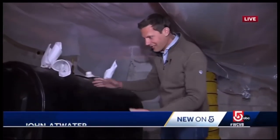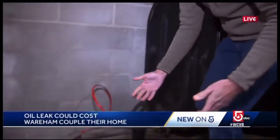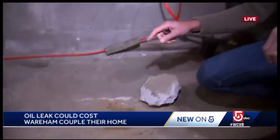This is that oil tank. You look at it, it looks like it's in good shape, but it leaked oil all over the floor here. Contractors had to come in, they drilled through the concrete floor here. They went down, and the homeowners say they found contamination at least 7 feet down, and now they say the cleanup here could cost $200,000.